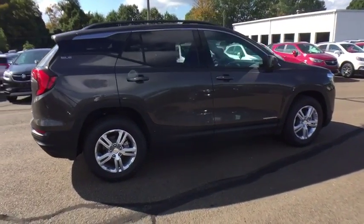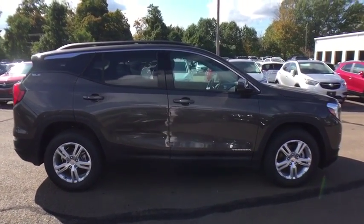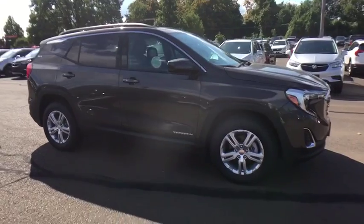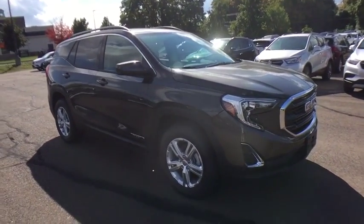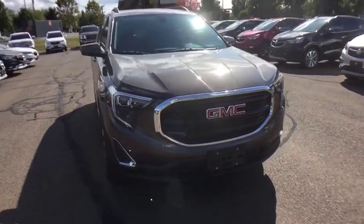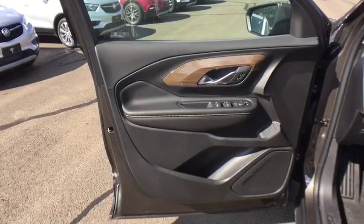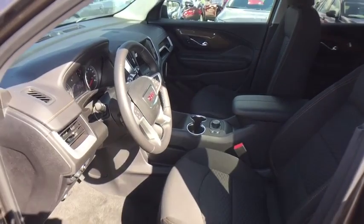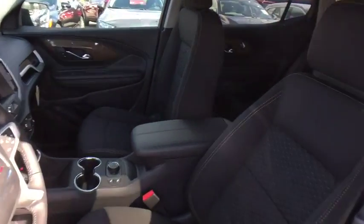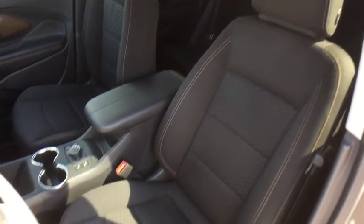This vehicle has less than 100 miles. Here are some of this vehicle's great options. Traction control, remote start, dual airbags, power steering, four-wheel disc brakes, electronic stability control, driver and front passenger heated seats, power windows, rear window defroster, compass, trip computer, security system, tachometer, brake assist, dual zone climate control, remote keyless entry, panic alarm, overhead console, front bucket seats.